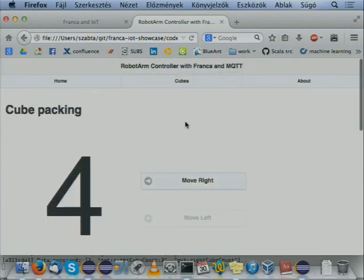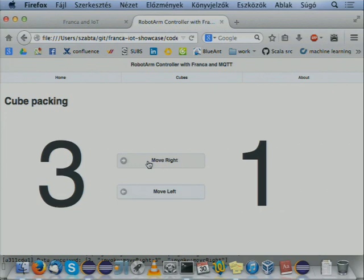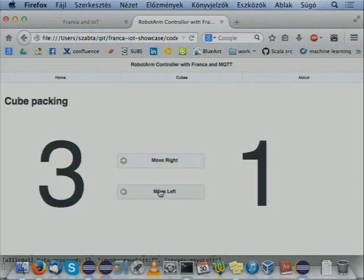And probably the more interesting part is this one. This shows you the initial setup of these cubes. We have four on the left and zero on the right, and then the robot arm is able to move, right now two cubes at once. From left to right. It's better to tweak it a little bit. Actually, it has some problems with the battery. It eats it all the time, and right now it needed some calibration, so that's why it tried to grab two cubes at the same time initially.